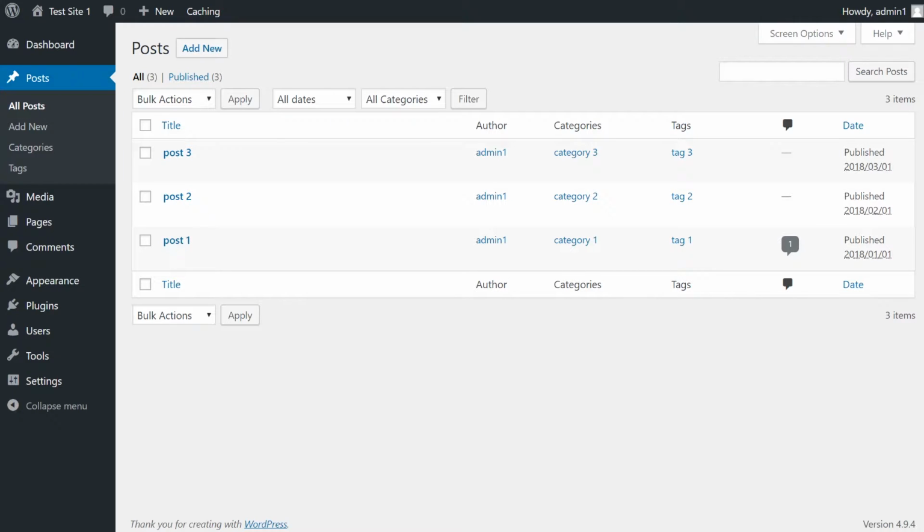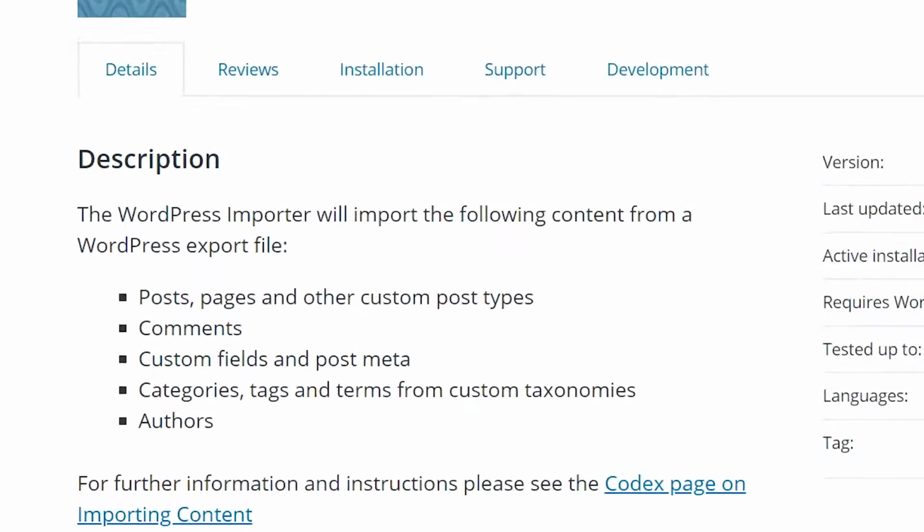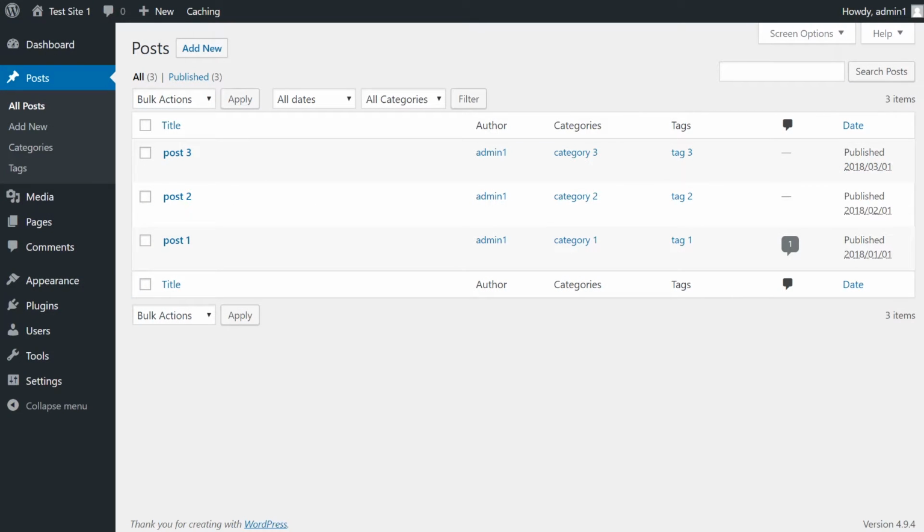We'll be using the official WordPress importer, which easily allows us to export content into another website using an XML file. If you're not familiar with an XML file, don't be intimidated. It's a super simple process. This works for posts, pages, and other custom post types, as well as comments, authors, custom fields, post meta, categories, tags, and much more. In order to do this, you need access to both websites. And just to be safe, make sure you have a backup of each website's database in case something goes wrong.